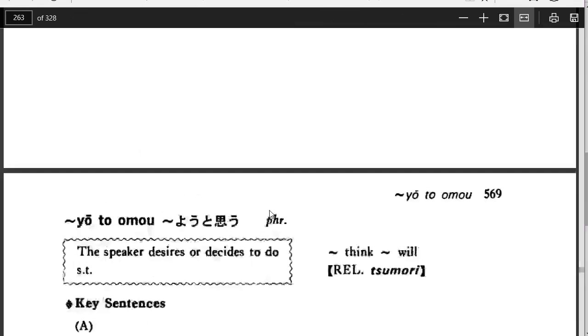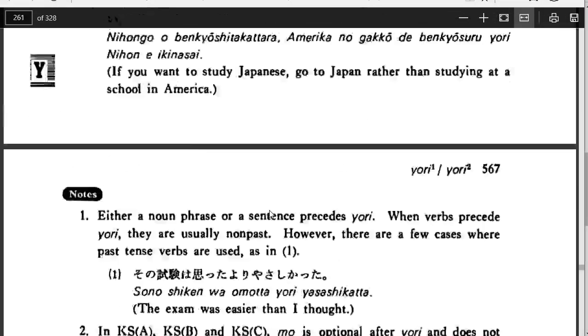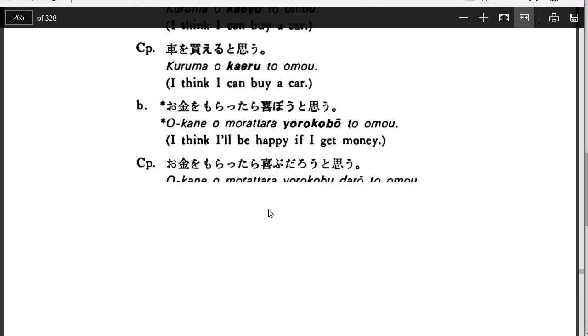Come here. God damn it, you. Come on. I know I could just type in 260 and go there. But apparently I'm too stupid to do this. Alright. So roundabout. Oh, I went too far. There we go.